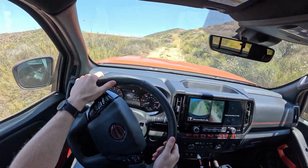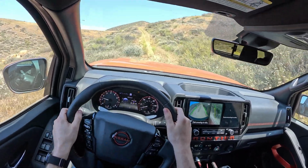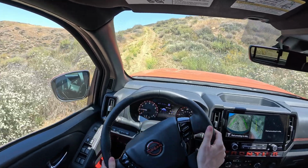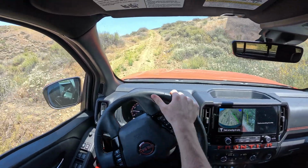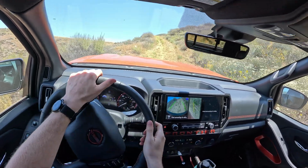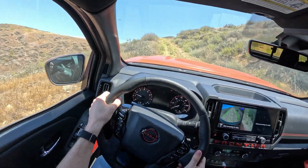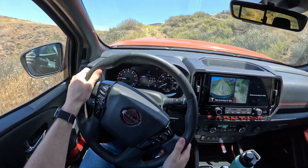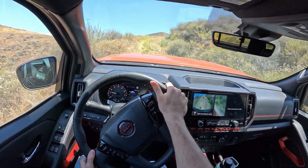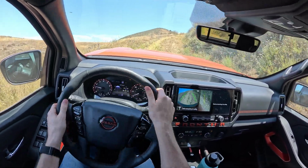So far, so good. I think we made it through the worst of it so far that I know of, that I walked through. But then we've got the second section up here that I haven't walked yet. Also, this is pretty steep. Where are we at? 11. I think we might get to 13 or 14 degrees up here, which doesn't sound like a lot, but when you're in the truck, it feels a lot different.